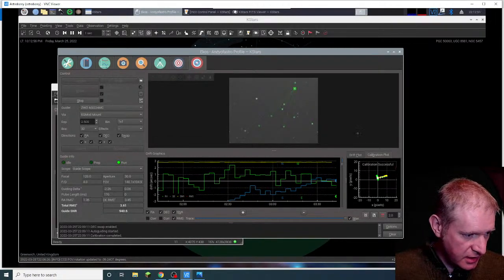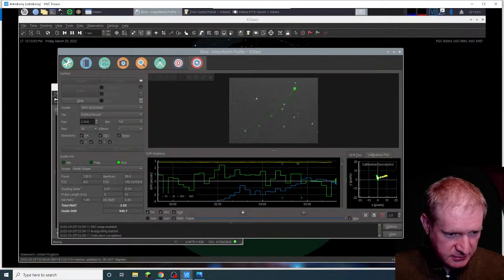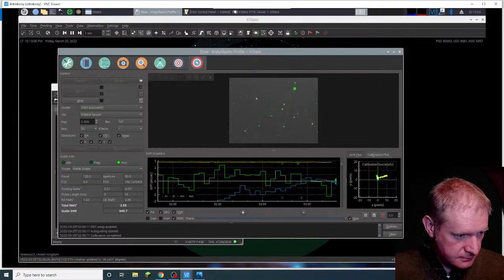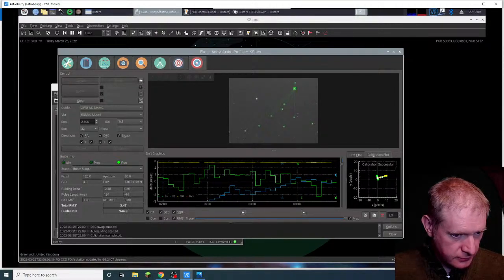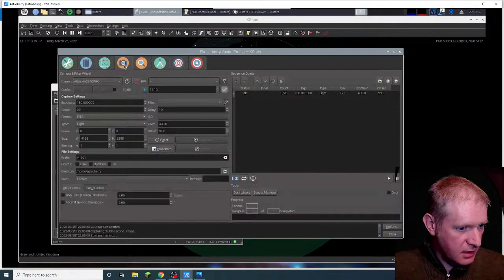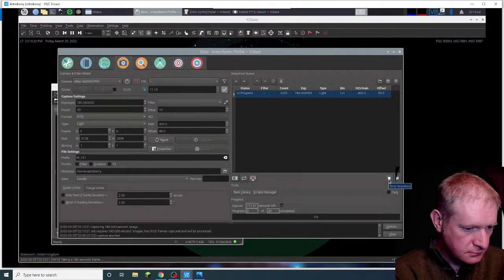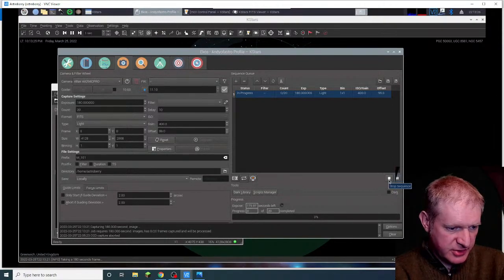So that's looking better. That's what I like to see, if I can keep those green and blue lines. Okay, I think I'll start imaging now. So that was weird. Yeah, 20 of those start. Okay. So we're imaging again.